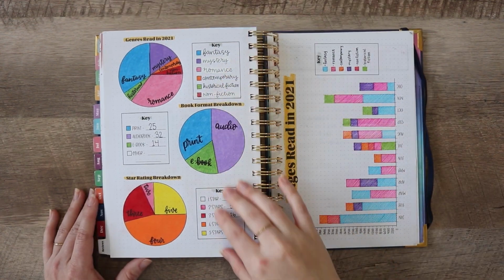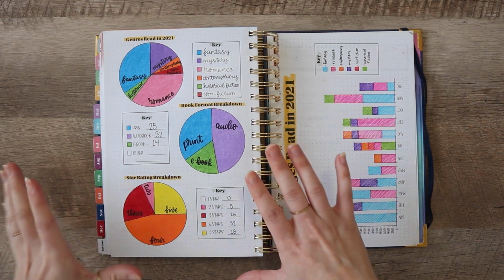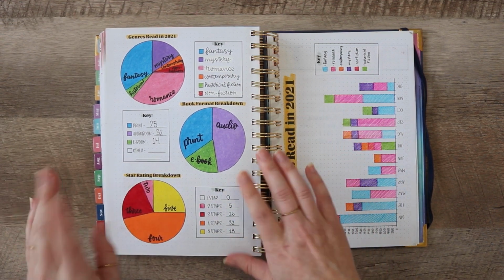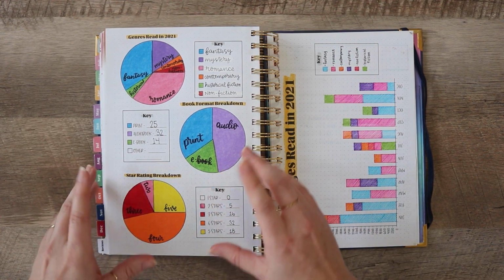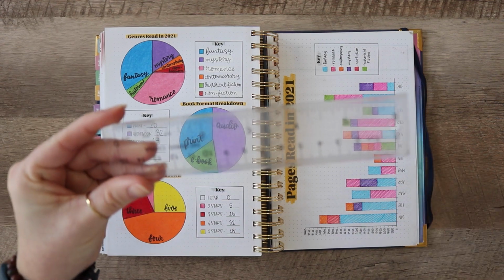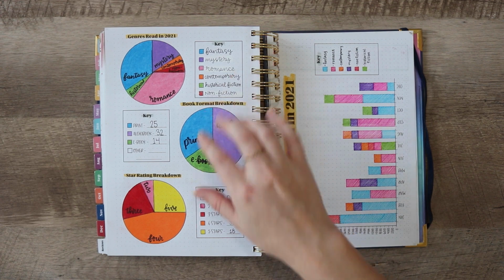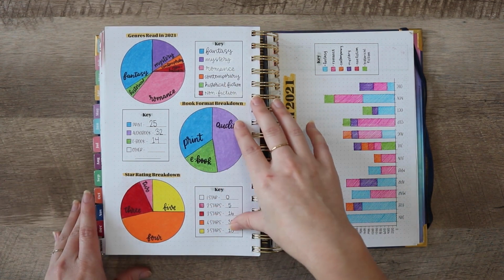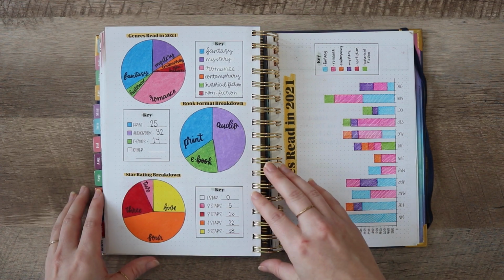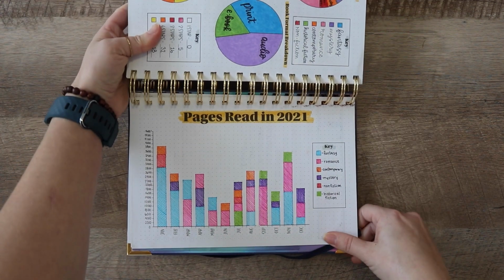Moving on, here we have my pie charts. I should have used a protractor to get them to be better, but I didn't have a protractor. I did buy one, so look out 2022. I did just use a simple ruler. I have this clear 6-inch ruler that I use in my planner every single day. I just used that and got percentages. They are fairly accurate. Maybe not to an exact right angle that it should be, but in terms of everything, it is fairly accurate. And then we move into pages read.